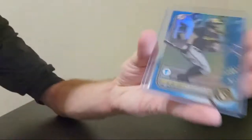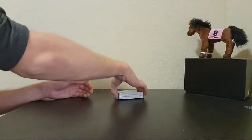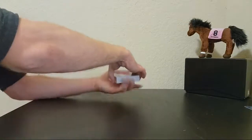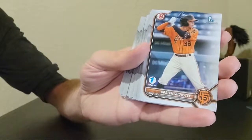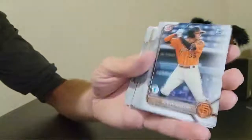So yeah, sorry if the numbering was a little hard to read there, and the background became out of focus. I do apologize for that. I'll make sure that's okay. All right, oh, there we go. Now it's good. All right, Adrian Sugaste, first.